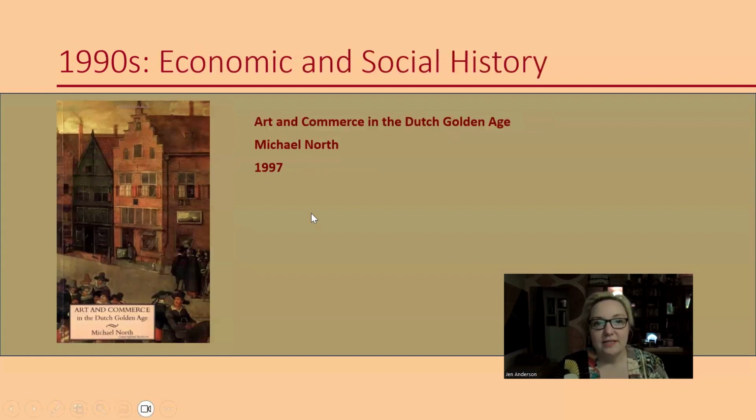The next one we're going to look at is Art and Commerce in the Dutch Golden Age, which was written by Michael North in 1997. This work is both an economic and social history, and North adds to the historiography, I think, by delving much deeper into the economic relationship between artists and patrons. He argues that due to the wealthy middle class now becoming the patrons of art, the artists changed exactly what they depicted to accommodate this new class of art buyers. So the artists became more entrepreneurial as a result. This change in market, combined with Dutch Protestant culture, drove depictions of more secular, relatable life, like still life art, as opposed to the previous drivers that included more religious iconography.